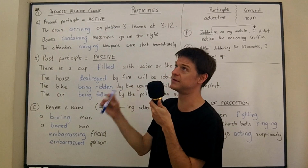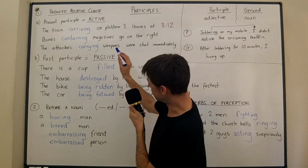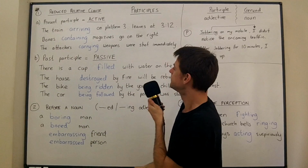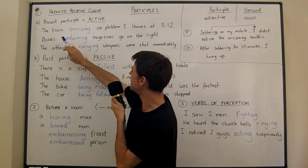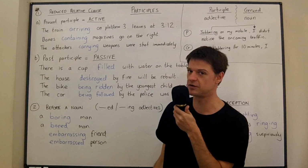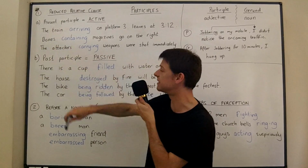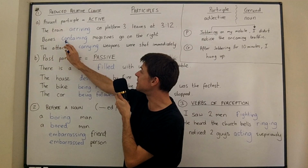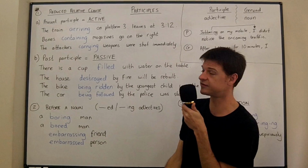Now, it's not so simple that you just look for an -ing form and get rid of which and was, because some verbs are state verbs, like contain or want. And with these verbs, here it would be boxes which contain magazines go on the right. But when we use the present participle, we just say boxes containing. And so remember that state verbs can certainly be reduced to present participles in these relative clauses.